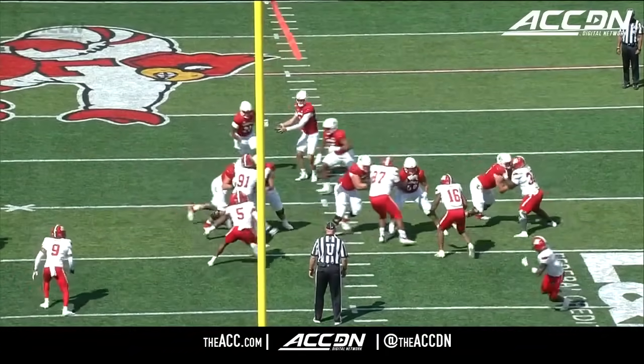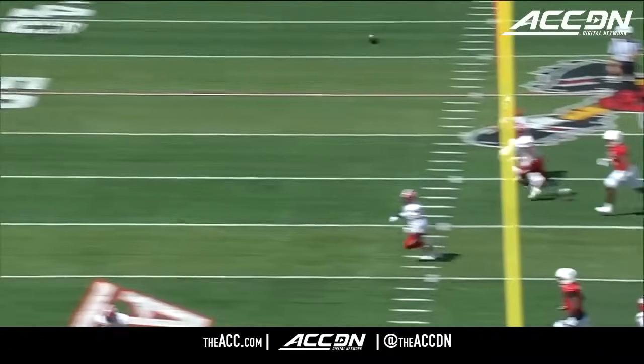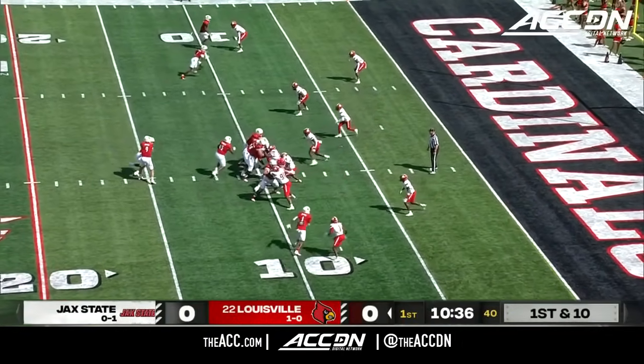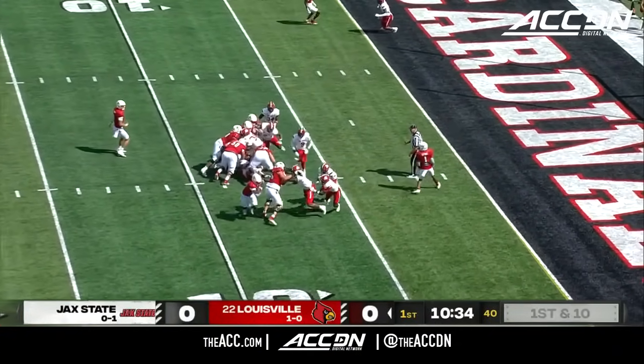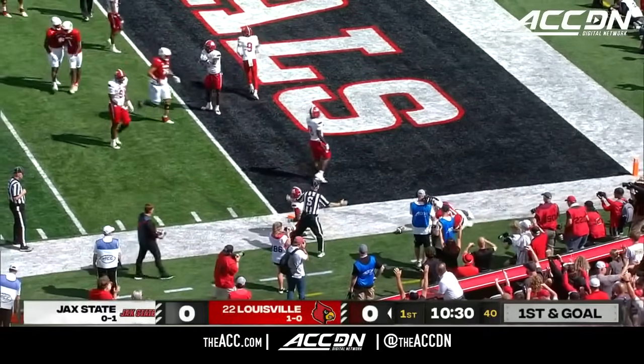Some pressure, you're going to see it from the edge, coming at him. J-Rock Swain coming and other guys, but look at this, just sitting there and make... On first down to Chaney. Chaney busted outside to the end zone, touchdown.